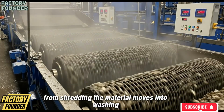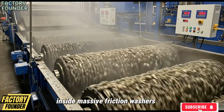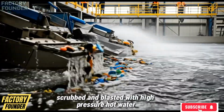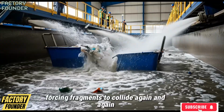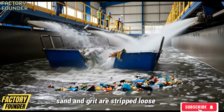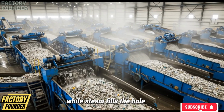From shredding, the material moves into washing, where brute force meets chemistry. Inside massive friction washers, shredded plastic is beaten, scrubbed, and blasted with high-pressure hot water. Steel paddles churn material violently, forcing fragments to collide again and again. Salt dissolves. Organic matter breaks away. Sand and grit are stripped loose. Detergents and controlled heat accelerate the process, while steam fills the hall.